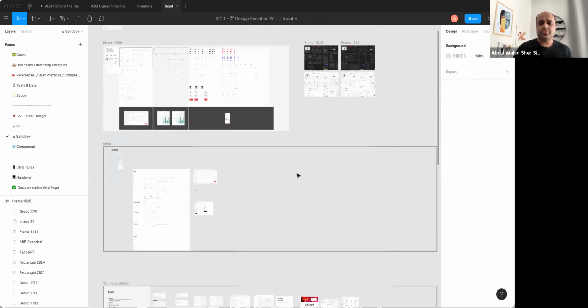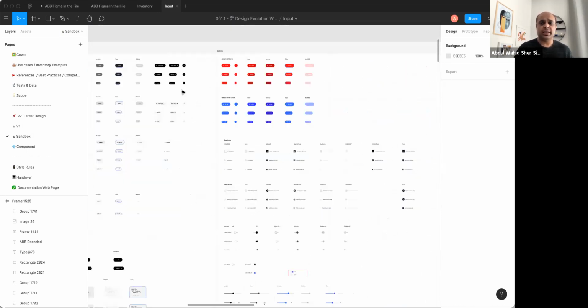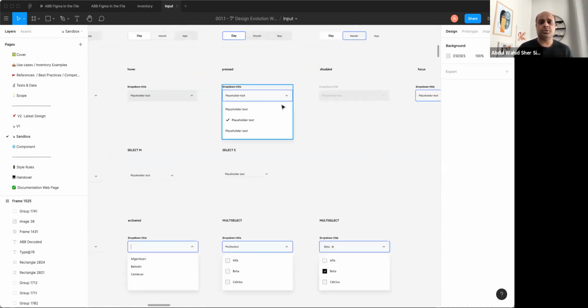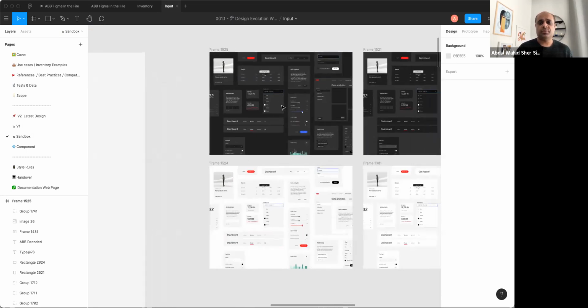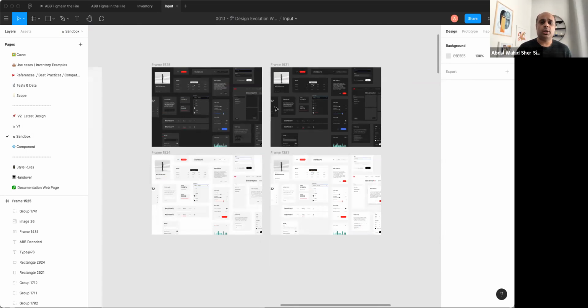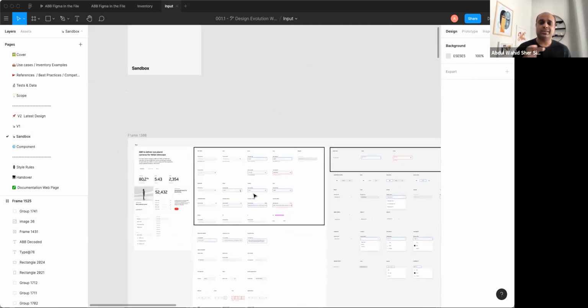And this is a place for the designer to explore, to try out, to test things: how they will sit next to the other form elements, how the input will look next to the drop down or select. In a similar way, trying this out on the different themes, how that will work on different themes. So once he's confident about this, he's like, oh, I reached a conclusion, this is what I want to take to the next level.